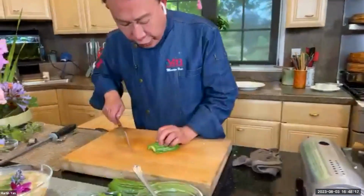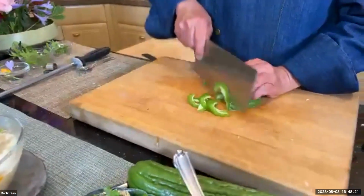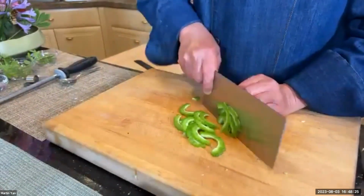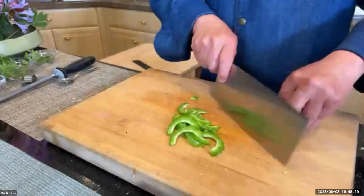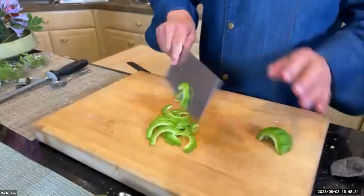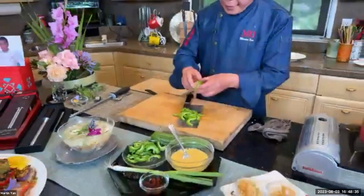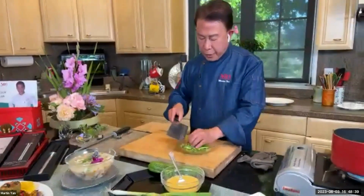So I slice this into very thin slices. 1, 2, 3, 4, 5, 6, 7, 8. Wow. Very thin. Very, very thin. And then you can do it very fast. Watch out for your fingers. All done. All this done, I put it over here.